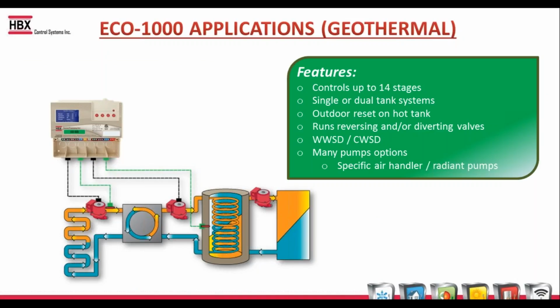With the Eco 1000, we can control everything from the tank to the left. And say if you wanted to put in a zoning control, a Zone 500, you can control your zones from the tank to the right. We can also control a backup heat source, especially in those colder states where you might want a backup boiler. We can do that as well with the Eco 1000.